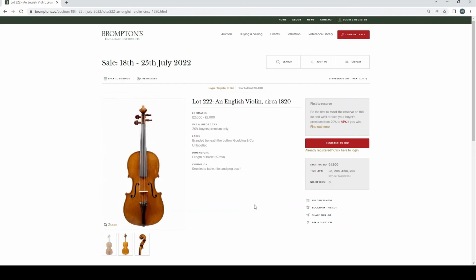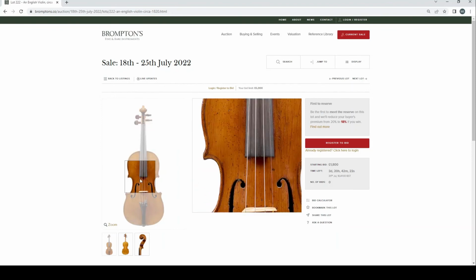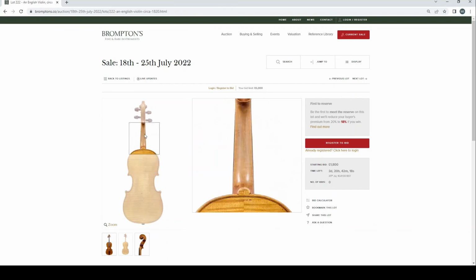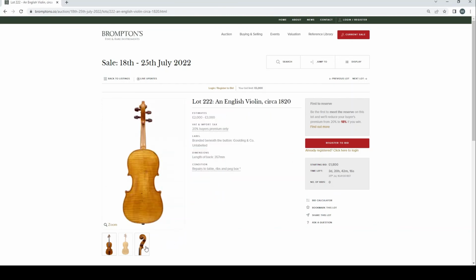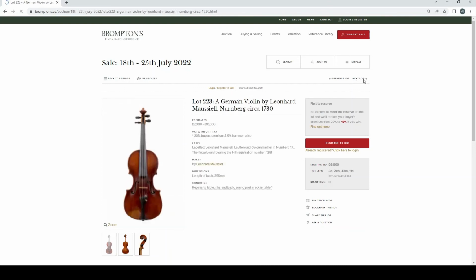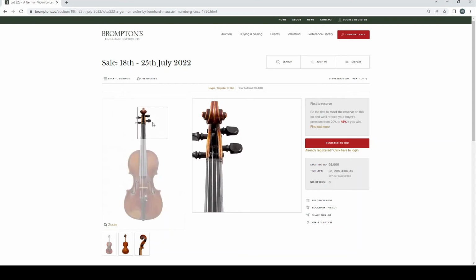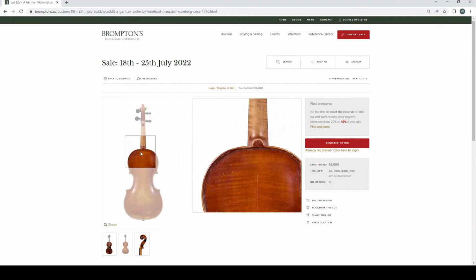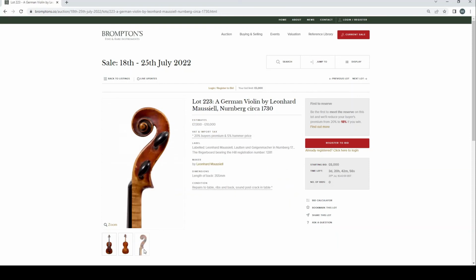An English violin, circa 1820. Goulding & Co. beneath the button. Yep, nice looking violin there. German violin by Leonard Musiel, Nuremberg, circa 1730. 7 to 10,000 there is the estimate. Nice scroll. 6,000 starting, but no bids so far.